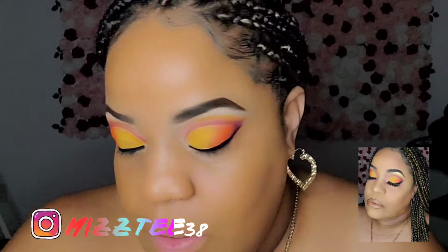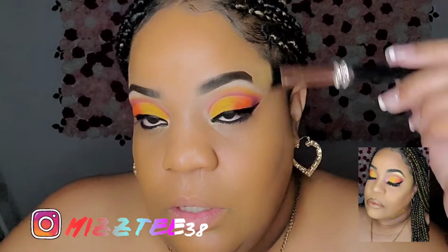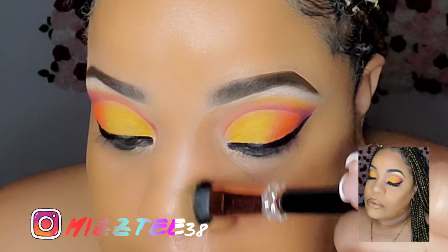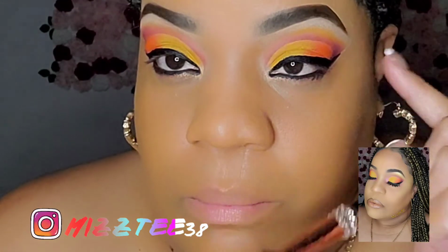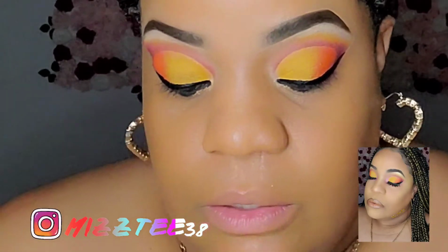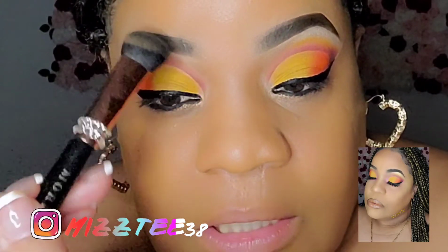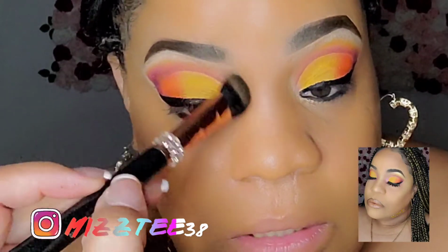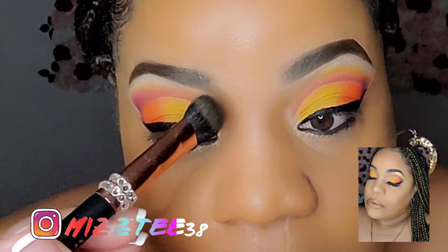I'll show you. Okay, so to contour my nose, I always use my NW43 from MAC Studio Fix, and I put just a little bit, and I just draw that little line like that. I try to do this before I put on my shadow, or not shadow, my lashes, because it's harder when the lashes are on. They're like in the way and I'm pushing them, tugging, and I end up spending too much time on it.